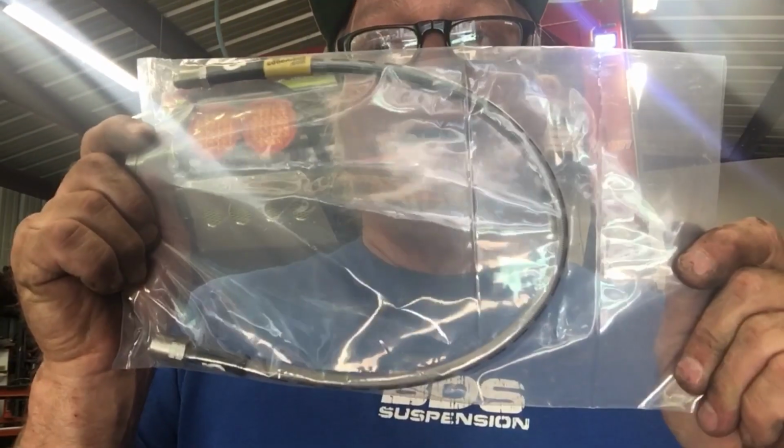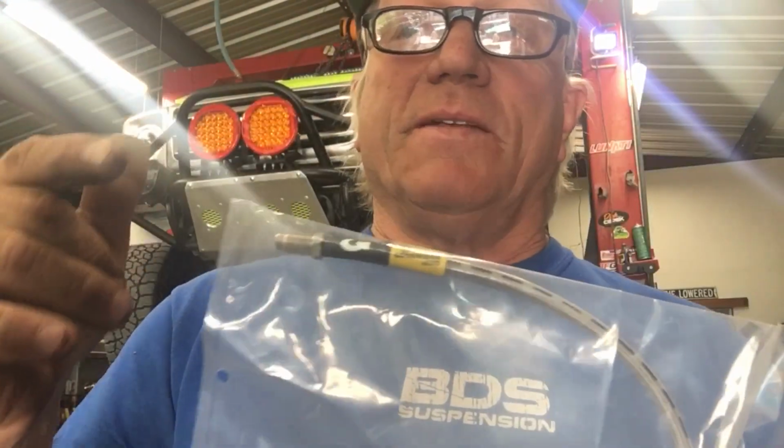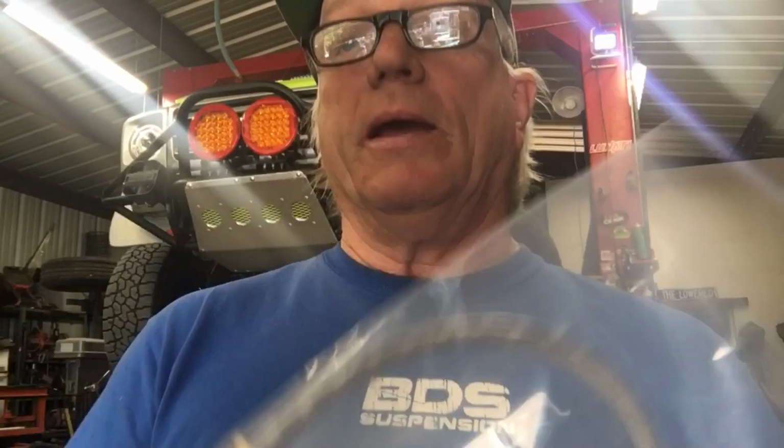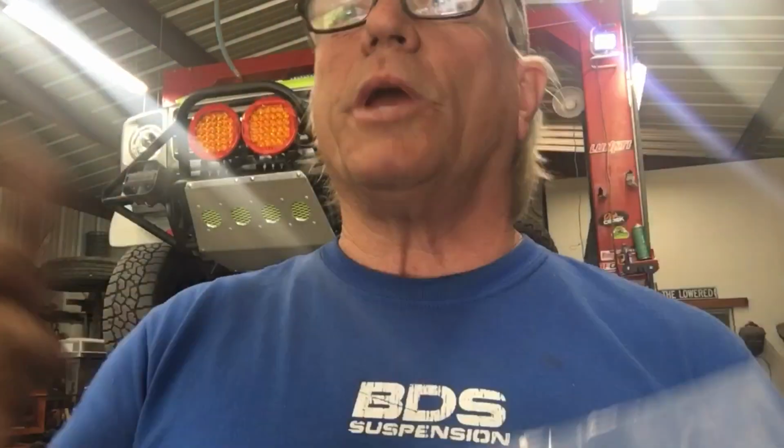It's brake lines time. G-Wagon has 3 brake lines up front, 1 for the locker, 2 for the right and the left brake lines. The back has 5. It has locker, right and left, and then another right and left out farther. So anyway, lots of brake lines to replace. We'll get on that too.